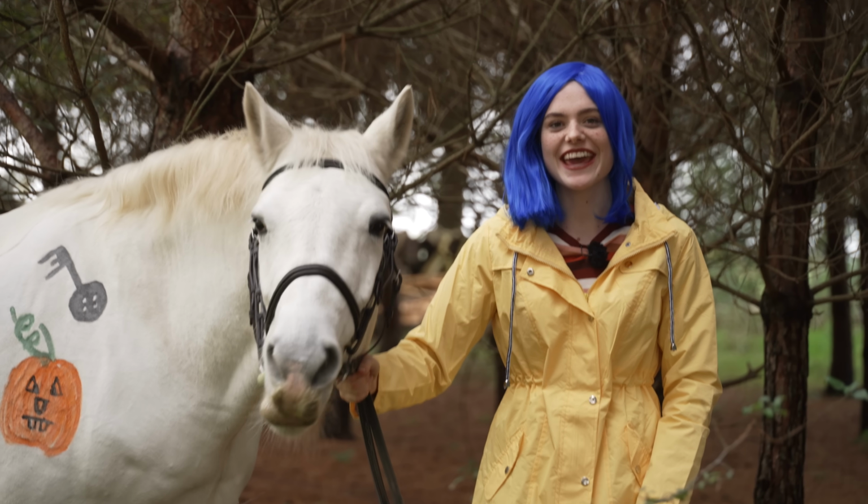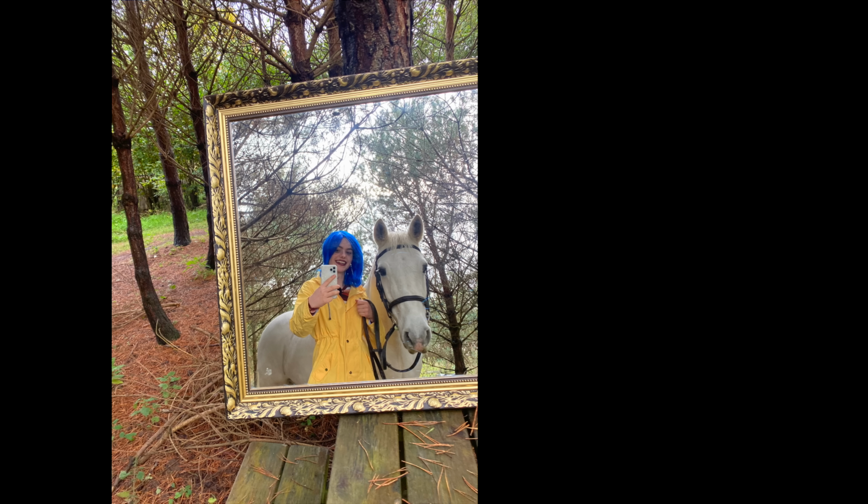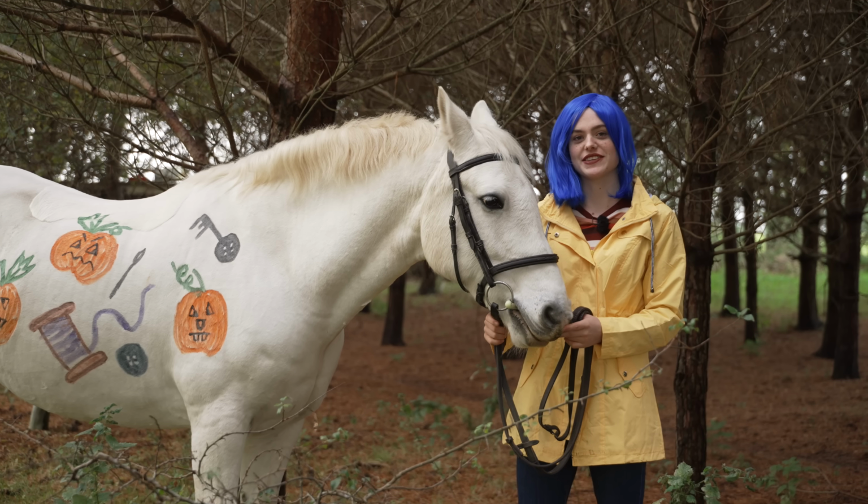All right, I'm now here with Casper. We just got some absolutely super cute photos. They're gonna look so good. So he has been such a good boy.